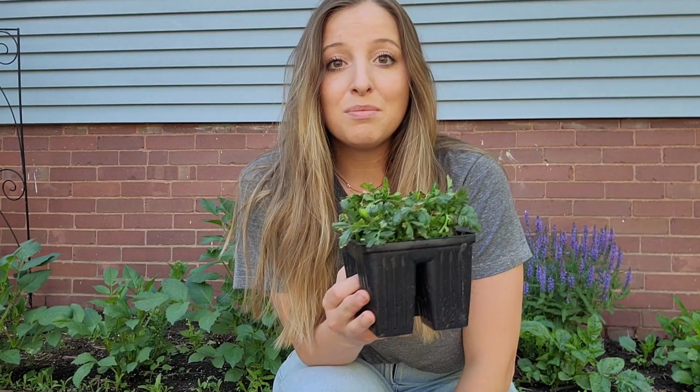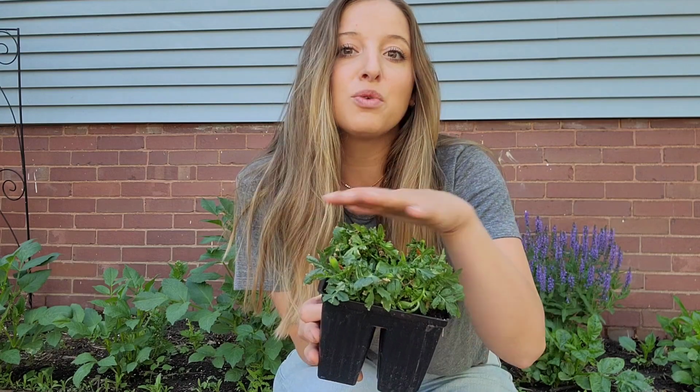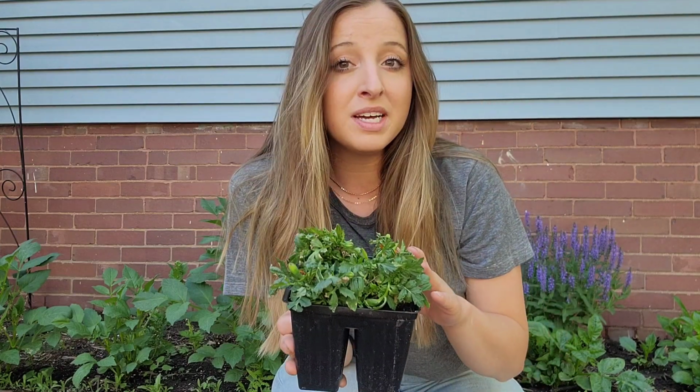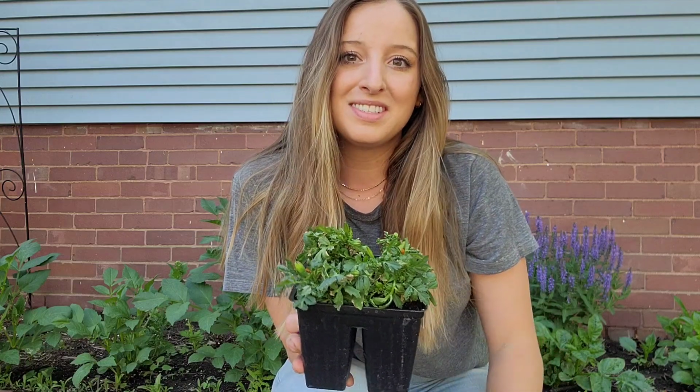Marigolds are awesome because, number one, they add beauty to your garden, but they also help deter insects because they have a really strong scent. So sometimes bugs will completely stay away from your tomatoes because of these, or they will decide to feed on the marigolds instead of the tomatoes.